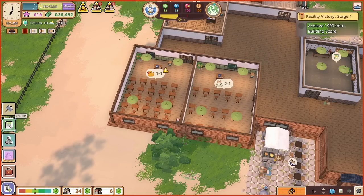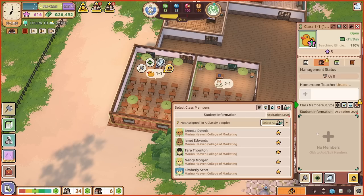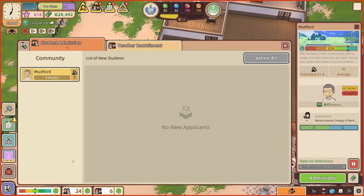And then we have to assign them to the classroom, I believe. Right, so we haven't got a teacher, but also we haven't got any students. So how about we assign, select all. Oh, there we go. That's an easier way of doing it. So now all those 9 people are going into that classroom, which is wonderful. However, we need a teacher. So what can we do with this?